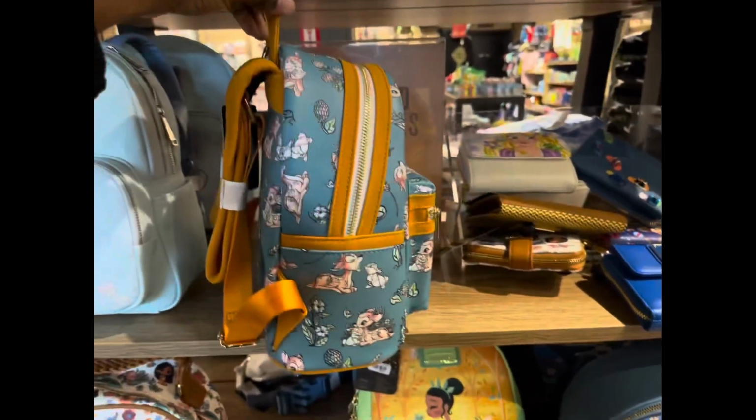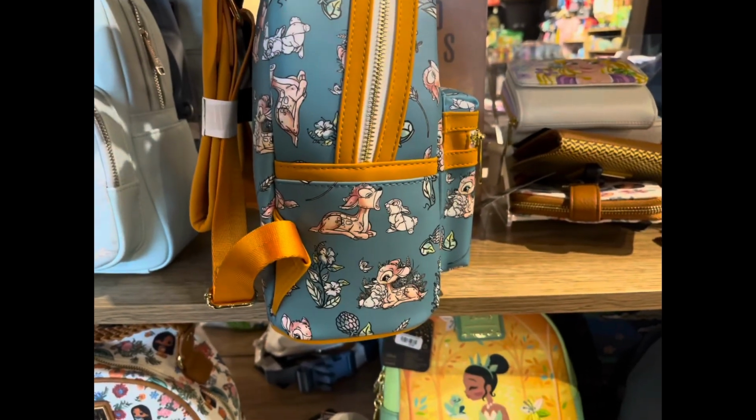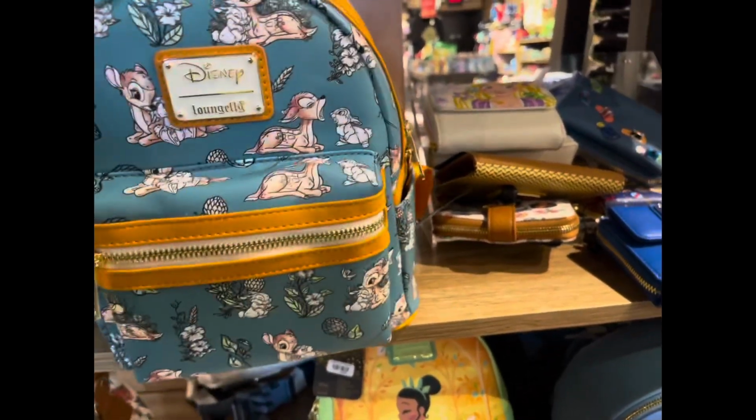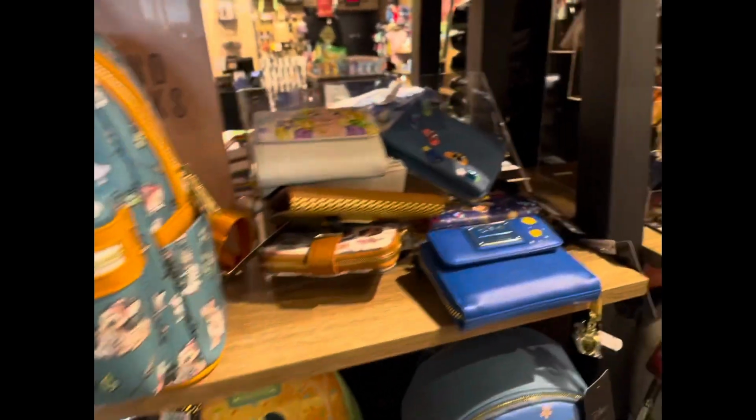Now I will not be getting this bag, and the reason is the white. As you can see, you have the gold zipper and that white part, it throws me off. Other than that, it's a beautiful bag, but yes, I'm gonna pass on that.